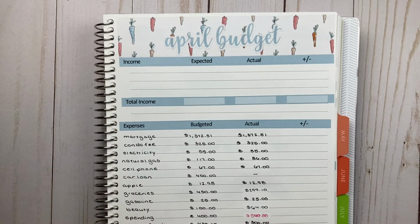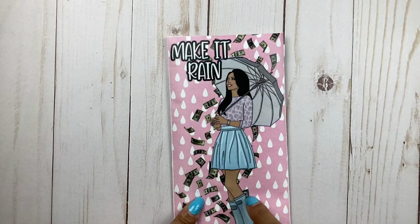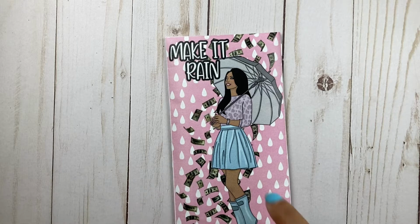Now it is time for the big reveal. Let's see how much we saved for our Make It Rain Savings Challenge and our April Showers Savings Challenge for the month. So I'm gonna clear away this planner and we can get started. All right, you guys, here is the Make It Rain Challenge.